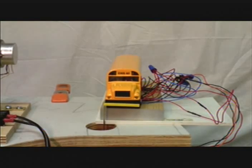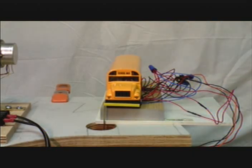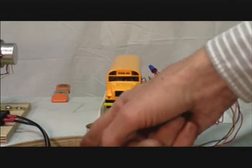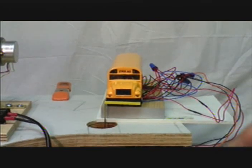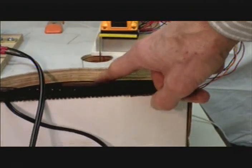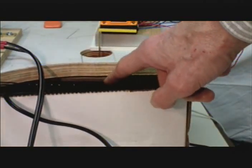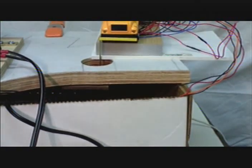Okay, here's the school bus. You're going to have to excuse all the wires that are down in here. Obviously, they're going to go down through the display, underneath, to all the electronics that are on a board that is down right now. It's clamped down below here, and hooked to that is my little bar that goes across the front of the bus.